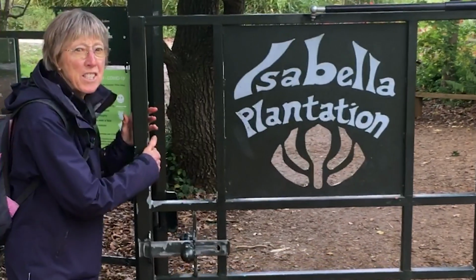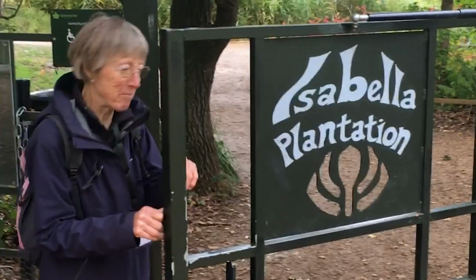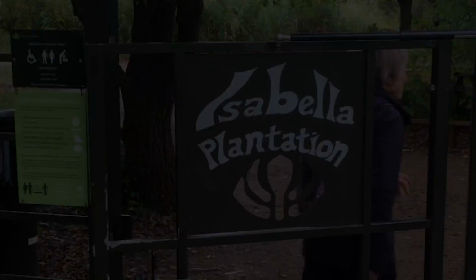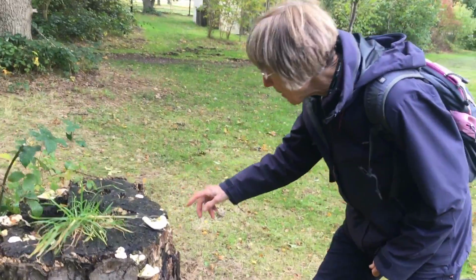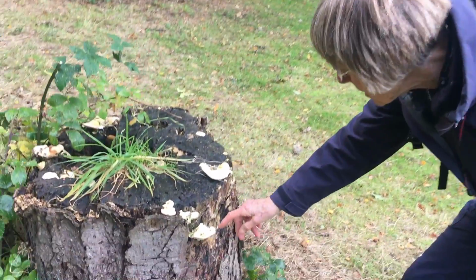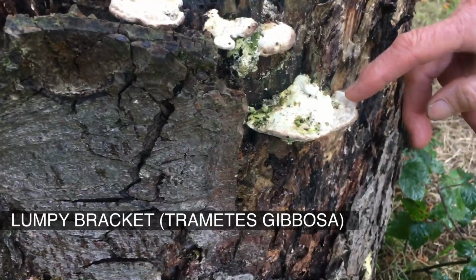Right, we're going into the Isabella. It's a great place to find fungi, one of the best in the park. We're looking at this log here. There's several fungi on it, but the one I'm going to show you is the lumpy bracket. It's annual, but it survives for another year.